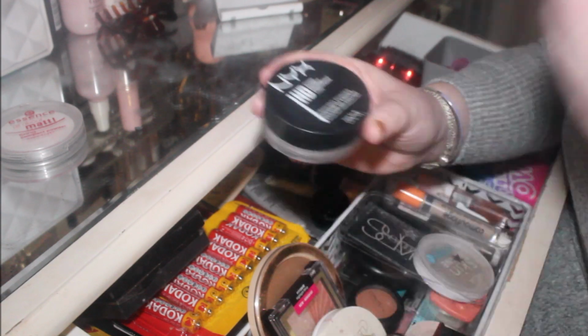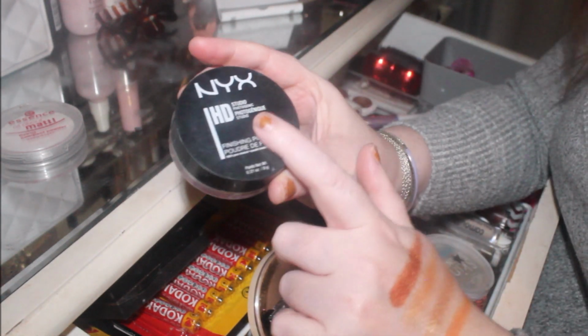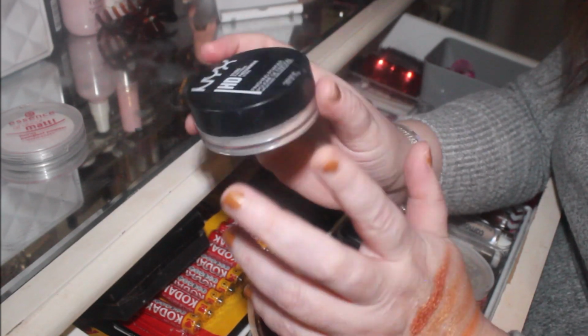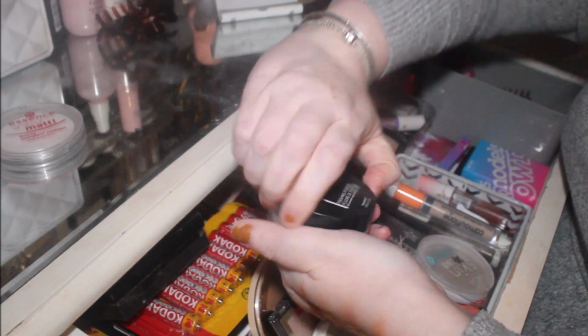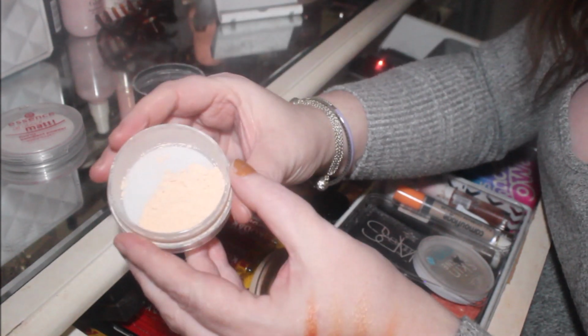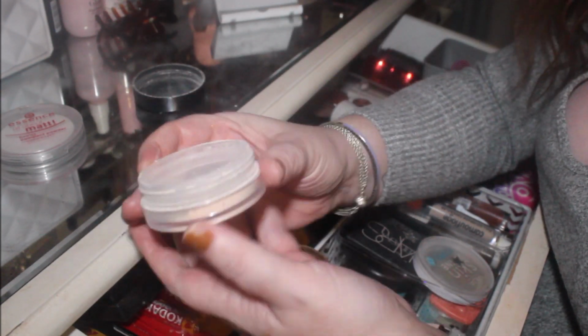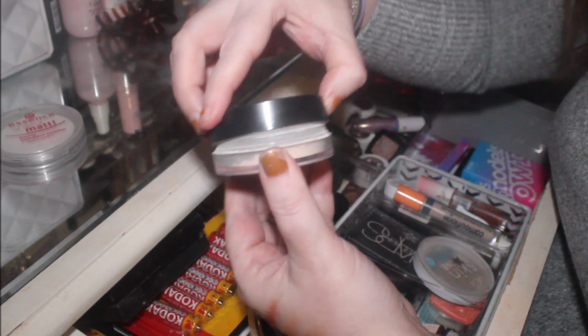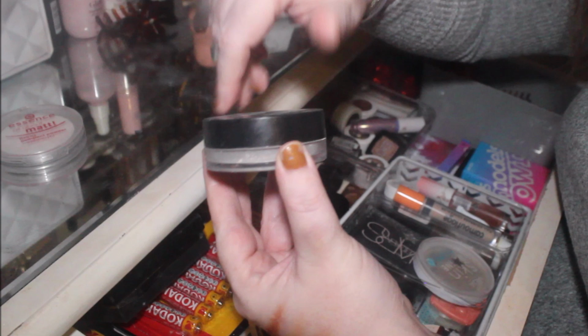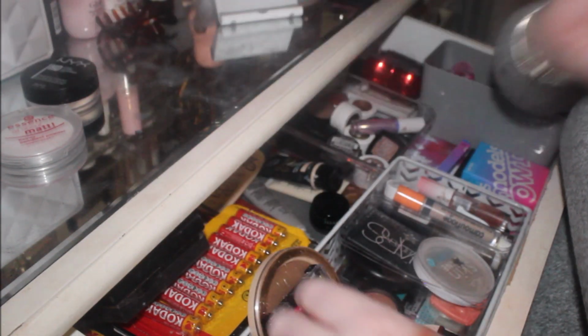This NYX, it's not a NYX, even though it is in the NYX part. It's the Revolution Peach Powder. I don't know if you're going to be able to see it. There's only a tiny bit left, but then I'll just refill it because I've got quite a lot in that big bulky packaging in the peach. So yeah, that one can go back.